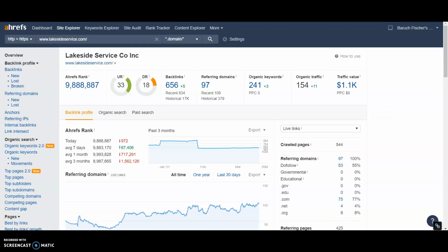Then we can go check out Ahrefs. It's a handy tool. There's a 7-day trial that costs $7. After that, it costs quite a bit. So if you want to do this yourself, you'd want to do that trial and then cancel it before it charges you, because it can be expensive.